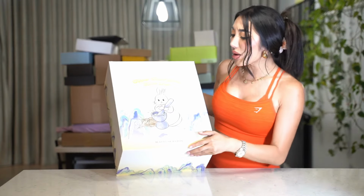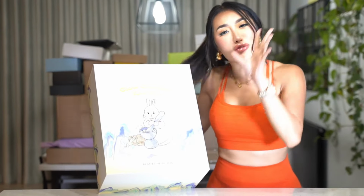And then we also have a golden shimmery gloss as well. Oh, that's so pretty. Actually, I'm gonna keep all three of these products. Sorry guys, sorry. Oh my god, this is a package from Beauty of Joseon.